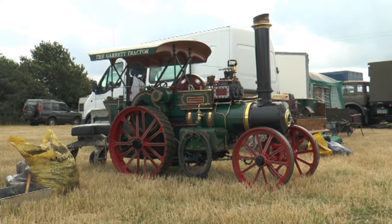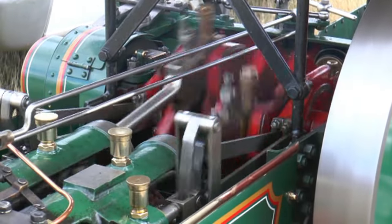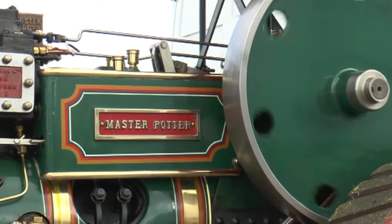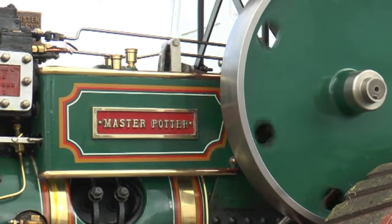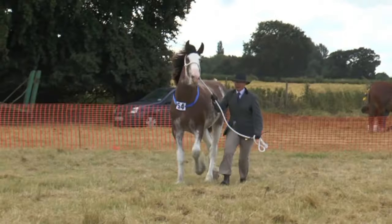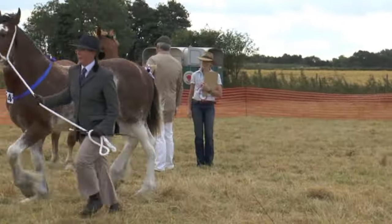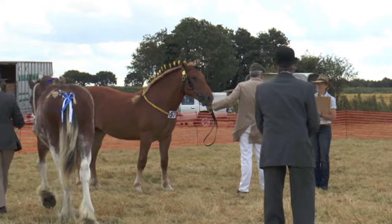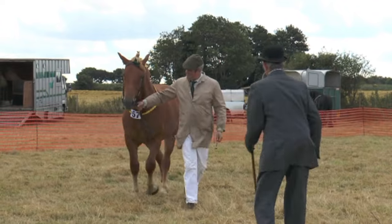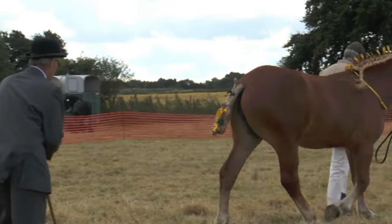And another smaller steam engine, done a demonstration of its workings. Master Potter. And the heavy horses have given their demonstration as well. The judge there is looking out for conformation. Lovely Suffolk Punch. This one's quite a youngster.